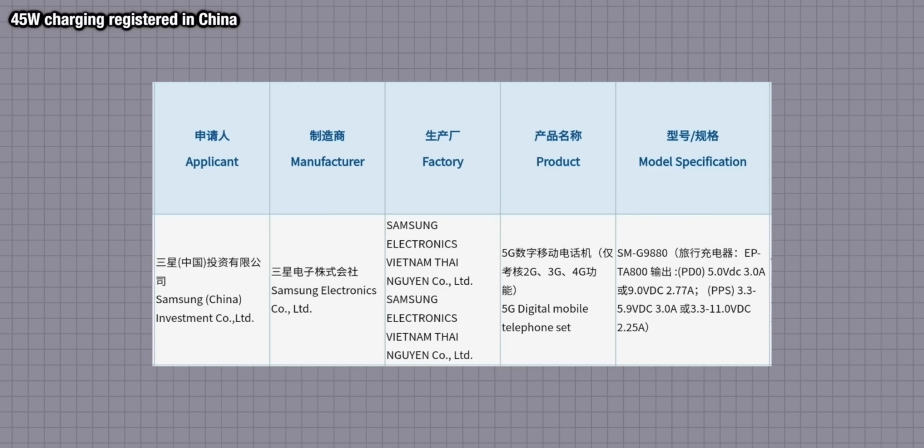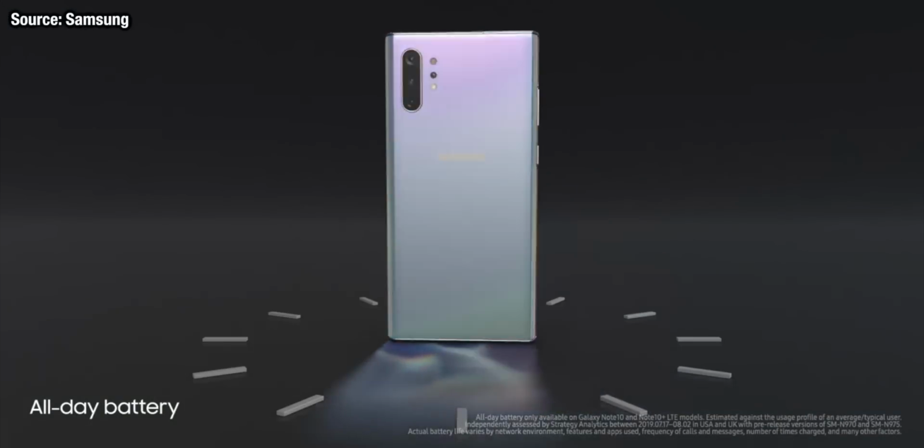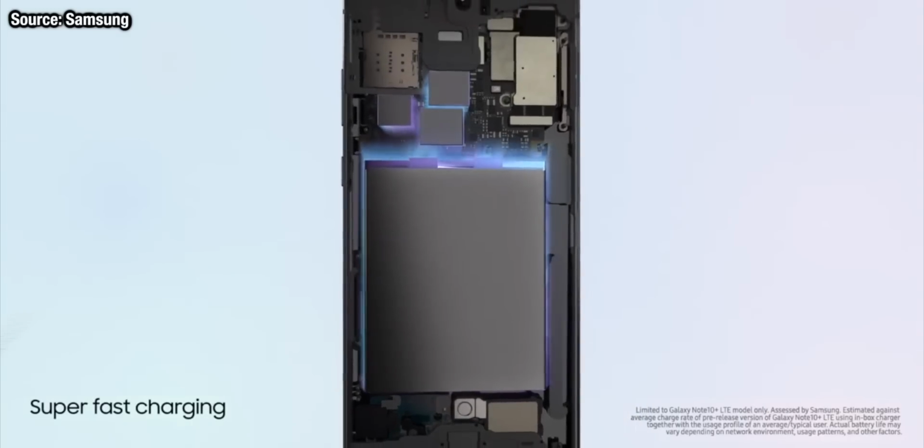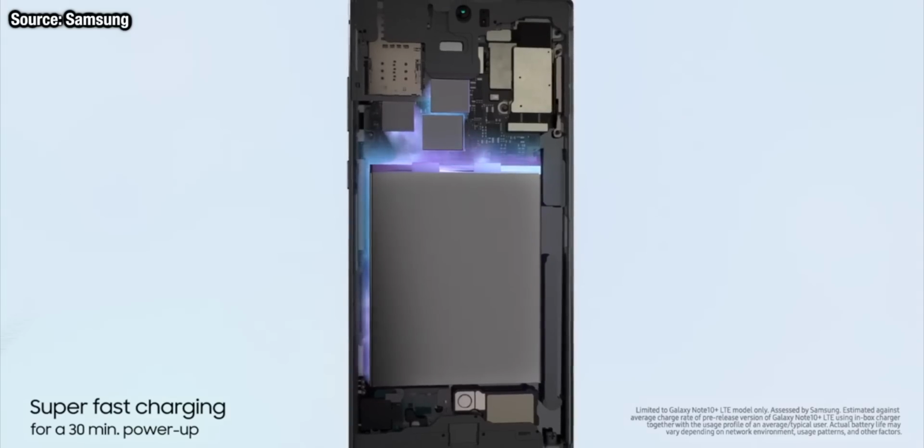45 watt charging on the Ultra, if that's what it is going to be called, 25 watt charging on the other two devices. It doesn't sound amazing, especially compared to some other phones that are coming out right now from China. For example, the Oppo Reno Ace with 65 watt charging, and definitely some Huawei flagships are getting up there too. The P40 series will be getting a bump up in the charging specs as well. But it isn't just the amount of watts, it's the amount of time that it actually takes to charge the battery. Samsung flagship phones are always up there or thereabouts at the top.